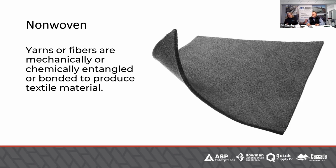That's a handy way of speaking about it, but most civil specifications don't really have a mass per unit area code on it anymore. So the important specifying properties are tensile strength, CBR puncture, tear strength, and hydraulic properties like AOS, apparent opening size or sieve, permittivity or pore size distribution. The neat thing about non-wovens is they're common, they're readily available, they're inexpensive, and they hit those drainage and separation functions primarily.